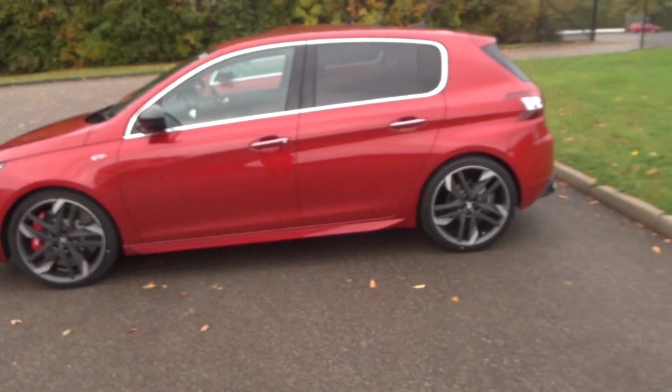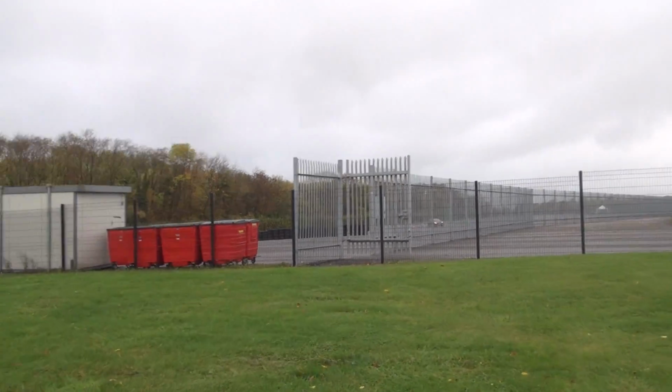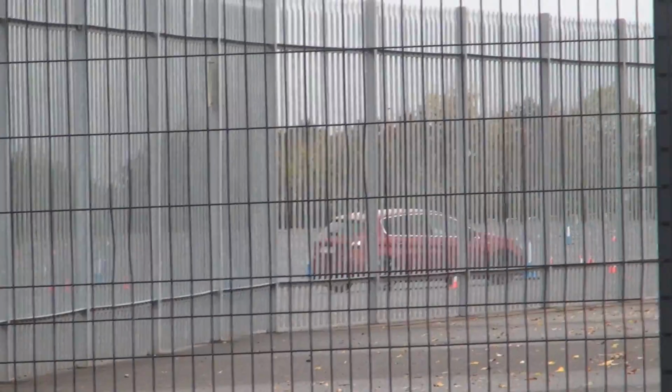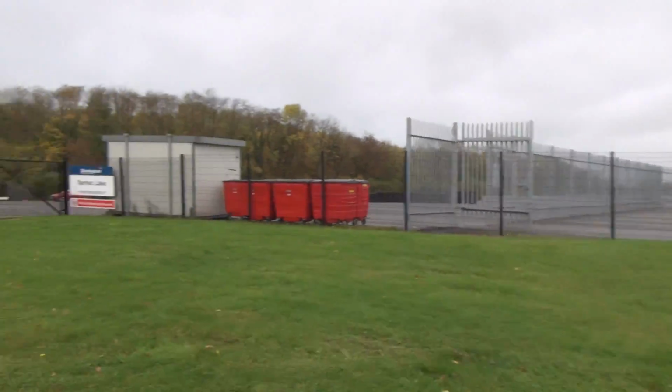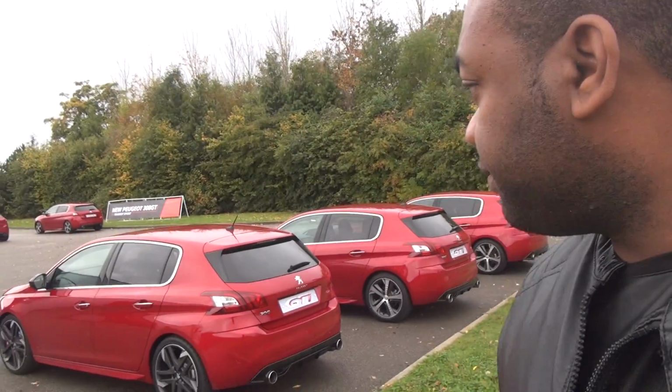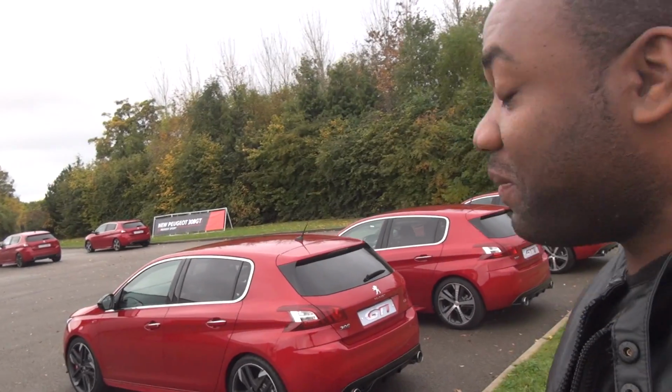So keeps them guessing. There's part of the track exercise we were doing earlier, just hooning around. Anyway, a hell of a lot of fun, these things. Hopefully we'll have a full proper video review at some point in the near future, but right now I just wanted to let you know what it was like to drive. Incredibly fun, incredibly fast, and also what it was like to be inside, etc.